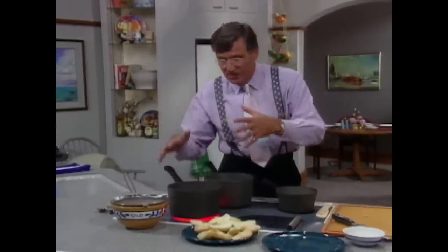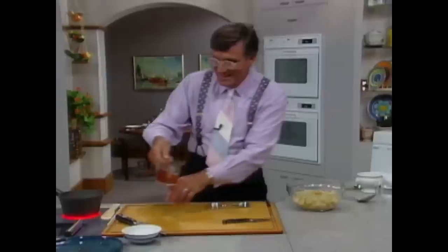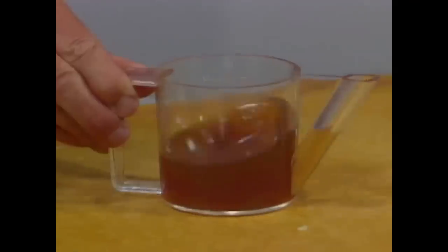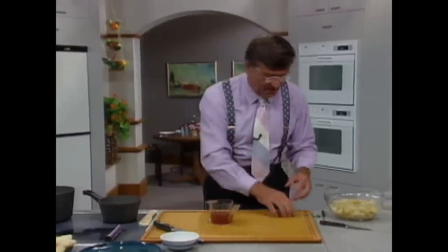Then I simply raised the heat underneath this and boiled that down until it became just one cup of shining innocence. Like this. If you roll it around, it almost leaves like a liqueur, bathing on the side of the glass. Just gorgeous, the smell of it. It's slightly spiced, but the perfume of the pear is just great.